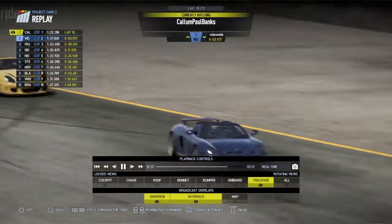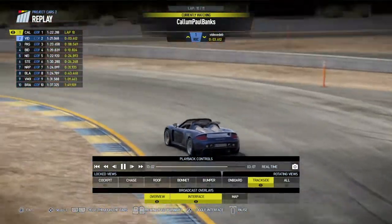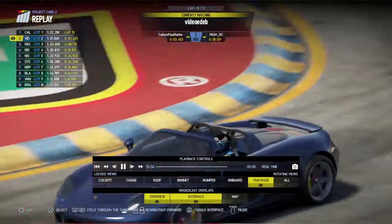So there's Callum, 122.3 last time round for Callum, so just slightly putting a bit more pace into it to try and stop or slow Video's approach.